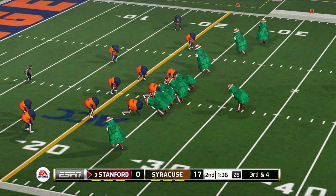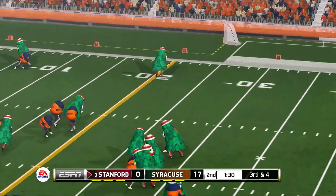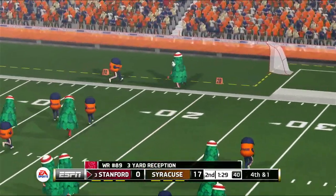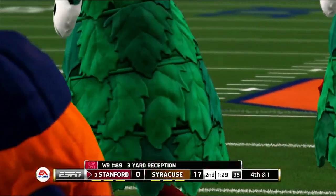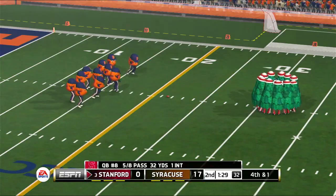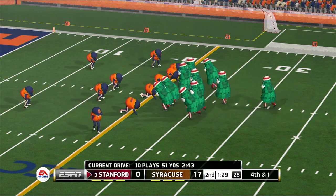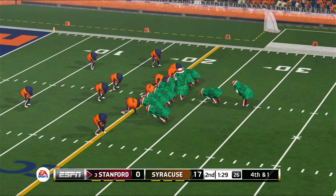Three down. Check Mike 11. Here we go. Easy. He's out of bounds at the 22. It's fourth down, and they're going to try to go for it. You don't need three guesses to figure out what they're going to run right here on fourth and short.